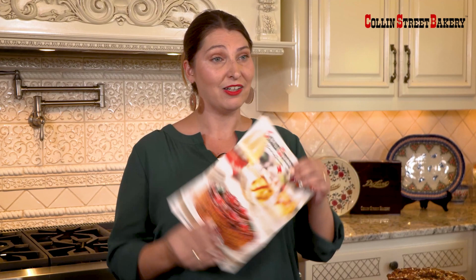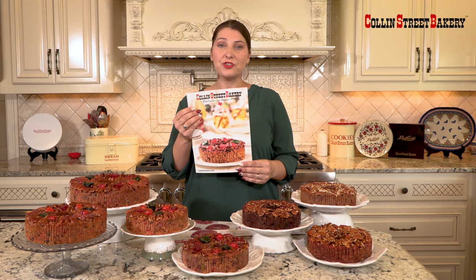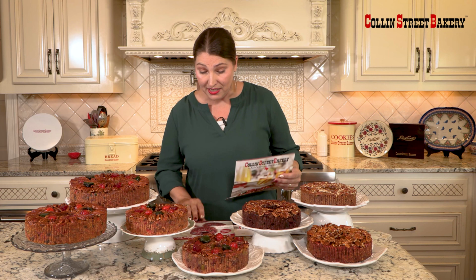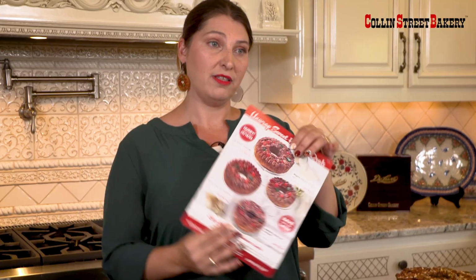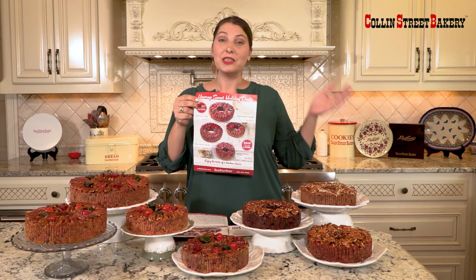In our first fall mailing, you'll find a catalog that features all of the products that we make. You'll also find pricing, a brief description of each product, and any serving sizes. We also have a piece that features just what's on sale. And this month, we have our world-famous DeLuxe Fruitcake, along with our limited time seasonal favorites.